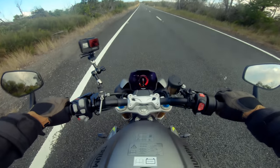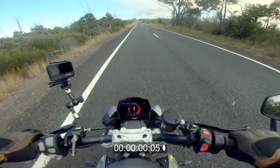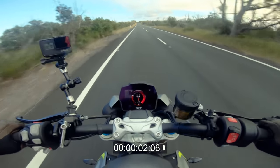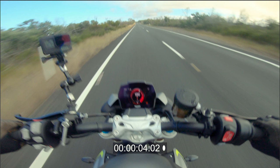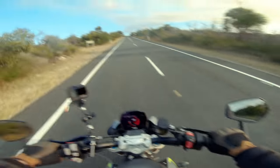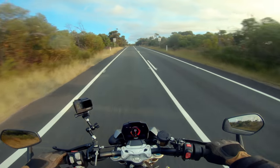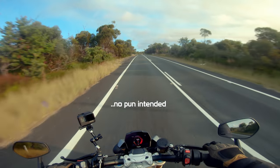Alrighty, 0 to 100, here we go. 3, 2, 1, go. Didn't even get out of first gear, and that was a bit of a crappy start as well. But the front tire was up. The front tire was up the entire time.